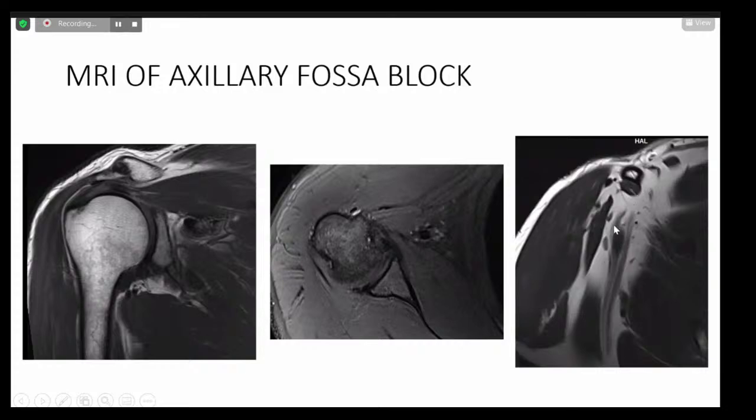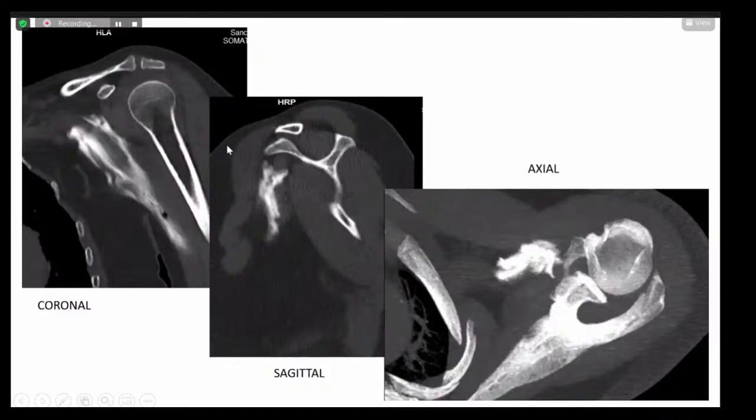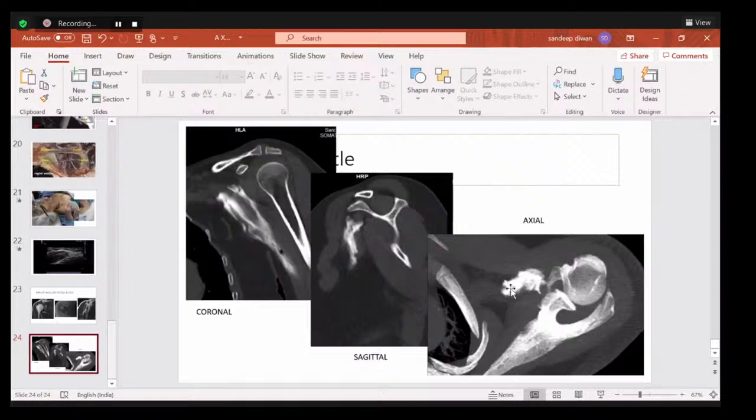So when you are injecting very high up here, we saw that the contrast spreads right up to the infraclavicular area, somewhere at this point. In the coronal view, you can see that, and in the sagittal view as well, it is going right up to the coracoid process. Just below that, it extends distally as well. And this is again the axial view. Again, the coracoid process, just medial to that, and in the infraclavicular fossa. So it is as good as an infraclavicular block. That is my feeling. So this is all I have on the axillary brachial plexus. If you have any questions, please carry on.